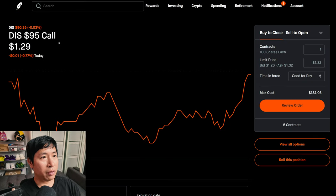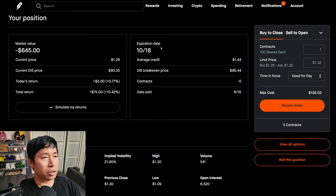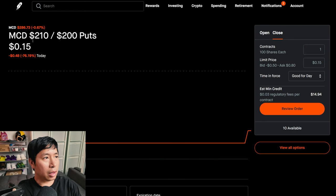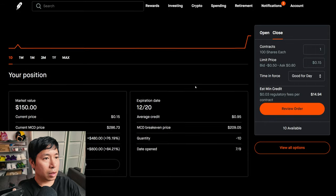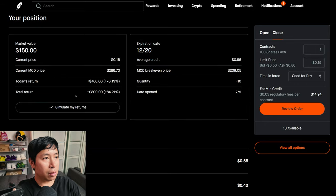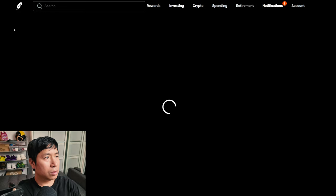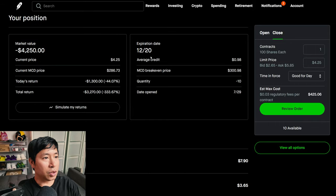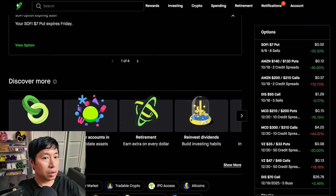I'm selling Disney $95 calls. These expire October 18th. My total return, $75. I have McDonald's $210, $200 put credit spreads. These expire December 20th. My total return, $800. I have McDonald's $300, $310 call credit spreads. These expire December 20th. My total return, I am down $3,270.